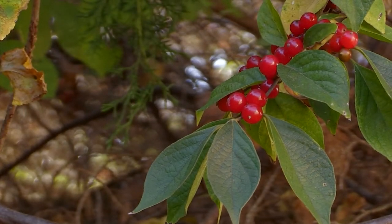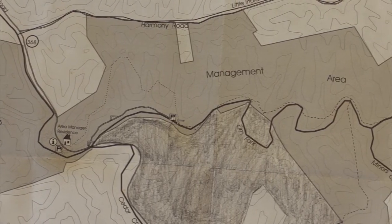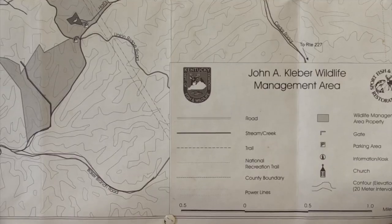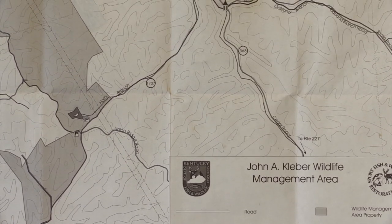We have two firearm quota hunts each year, the first weekend of November and the first weekend of December. That provides hunters that don't have private property to hunt, they can come to a WMA if drawn and have an opportunity to gun hunt for deer. And that helps us also reduce doe numbers and manage the herd a little better on the WMAs.